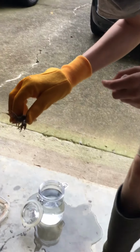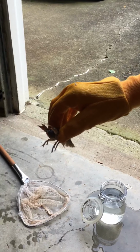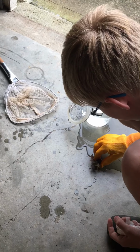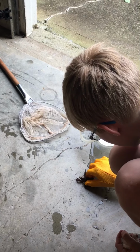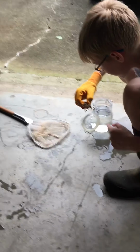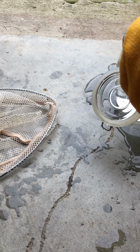Anyway, his antennae are at the front. Those two are his antennae. He's waving them around to try and see what's going on because he's confused. There you go. He's trying to free himself. He's super fidgety and annoying. His eyes are the little black things. You can see there's brown on one side and black. They're little tiny. The antennae are right there.